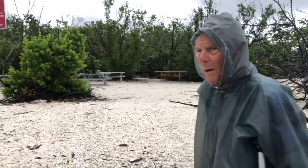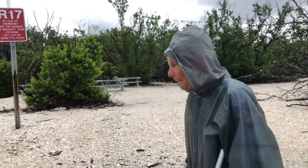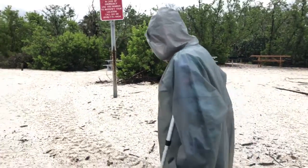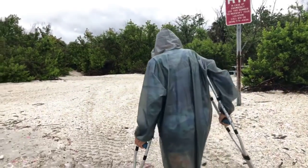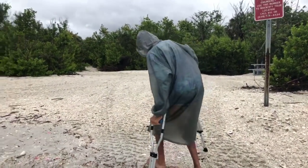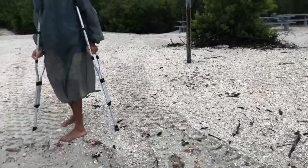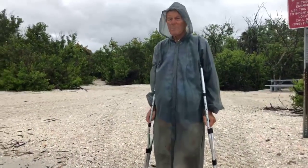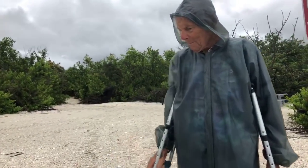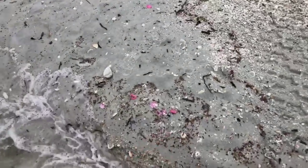No, me either. I'm walking around the back way. Of course, he goes where I tell him not to go. There's a nice little smooth spot right there, and he goes over here. What'd you find? Yeah, that was from the wedding. That's right, the wedding. Those are the flower petals from that wedding that was out here. Pink petals over here.